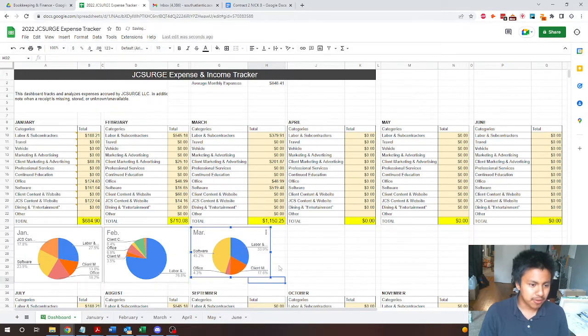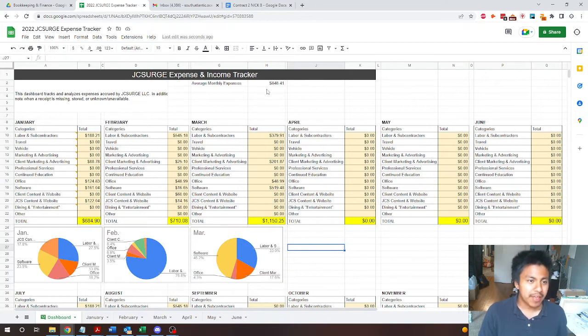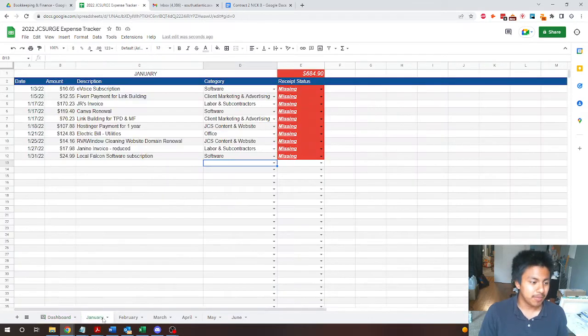These are kind of small charts, but you get what I mean. Labor and software costs a lot this month. So that's just kind of to help you out with this. Now let's actually take a look at the details of things. So January, these are the expenses that I had.